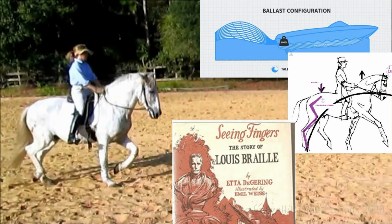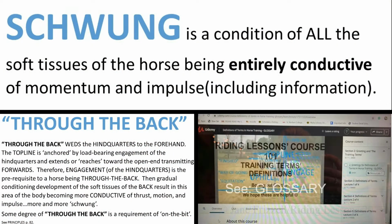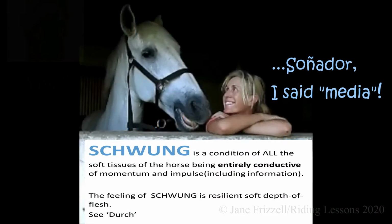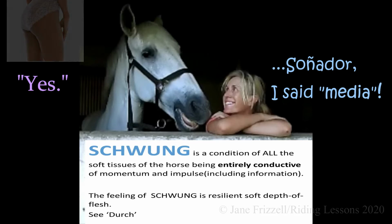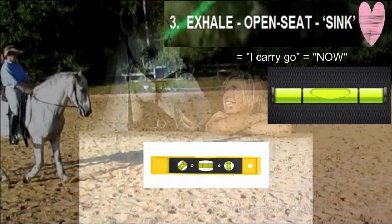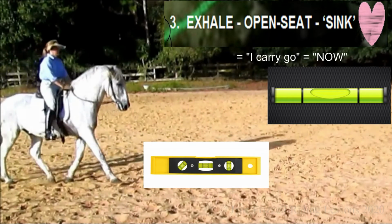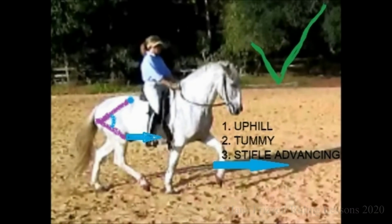And the seat as a sensory organ develops into being as transmissive and conductive of motion and information as a horse's schwungy back. So, the seat as a sensory organ almost becomes the same media as a horse's schwungy through back. Okay, that's important. And so with that fleshy sensory organ, the rider needs to make sure that the load is carried level and that it is moved by the upper joints first, that the motion comes from the upper joints and not below the upper joints. The seat has to be able to discern this.